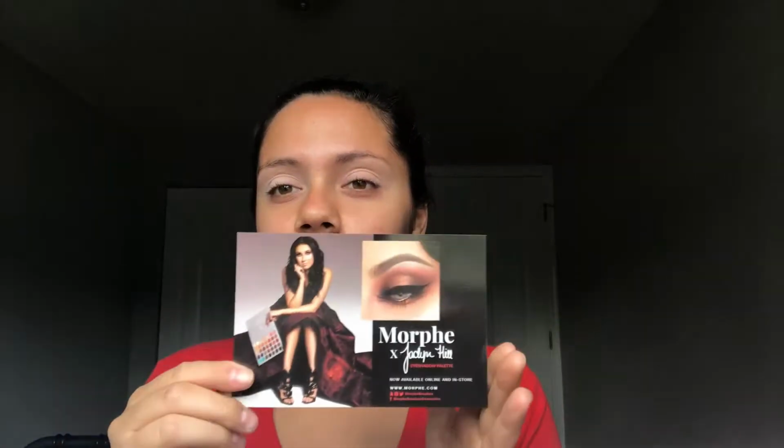I'm going to get the color shades. It came with a pamphlet with all the shades, and I'm gonna grab that actually. All right, so this is the pamphlet that came with the palette. I love this eyeshadow creation she got going on right here. It's gorgeous. I say gorgeous a lot, don't I? I need to check myself a lot.